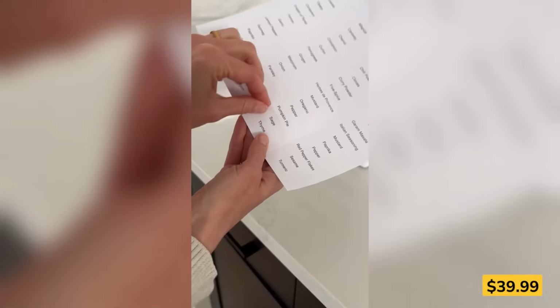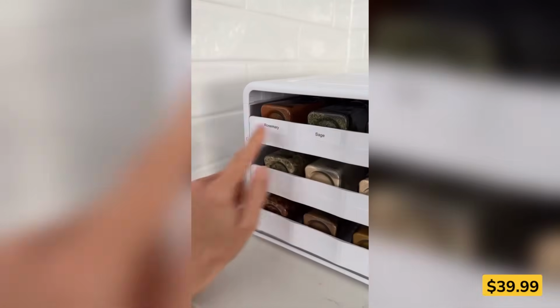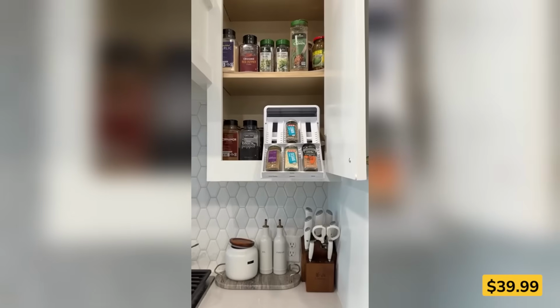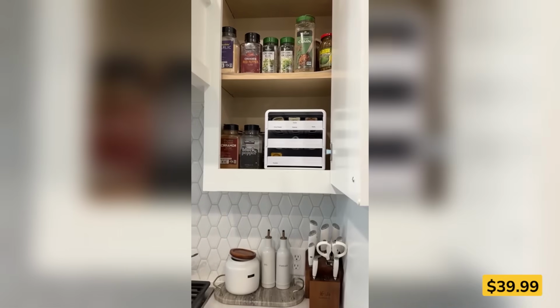It comes with labels so you can find what you need instantly while cooking. No tools or setup required, just load your spices and enjoy a perfectly organized pantry.